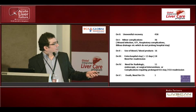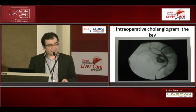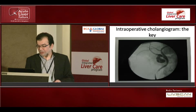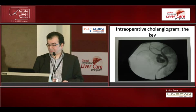And this is a detailed analysis of this. 458 had an uneventful recovery. I think one of the keys is, of course, getting your cholangiogram right, both prior to transection and after bile duct division.